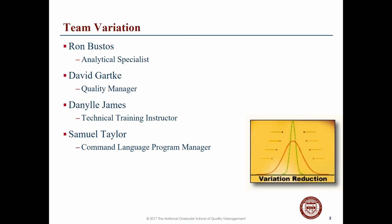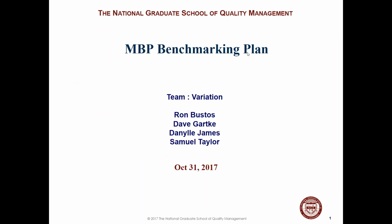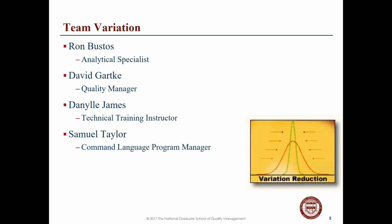Okay. So this is the first slide. Team variation. A little bit of background. This was in the presentation that was in the class. So I figured this was good so everybody knows what we actually do in real life. So we have our names just like on the original slide, but then what we actually do for work. Ron's an analytical specialist. I'm a quality manager. Danielle's a technical training instructor, and Sam's a command language program manager.